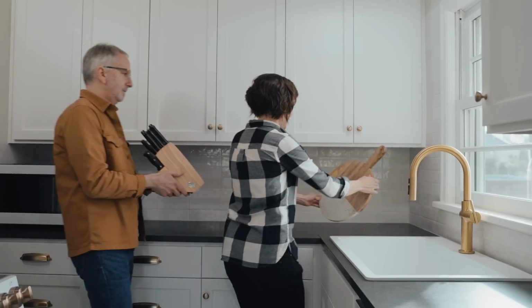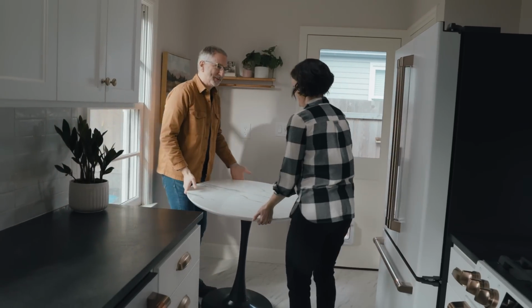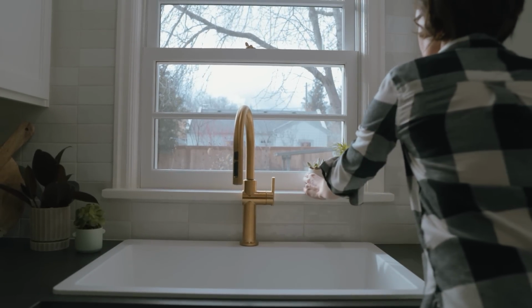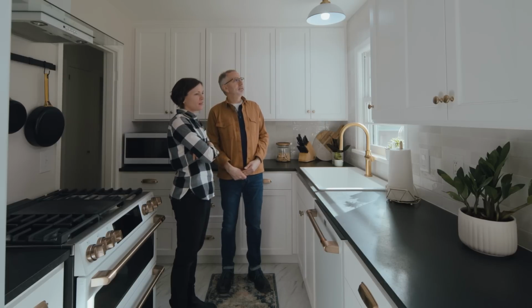I love this. I love it. Set this in the corner. All right, Katherine is officially done. Just looks so good. Talk about a glow up of a kitchen.